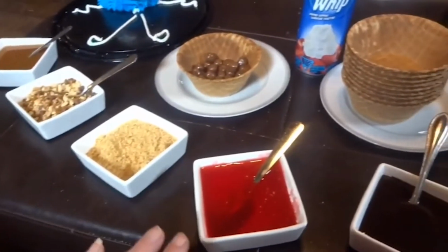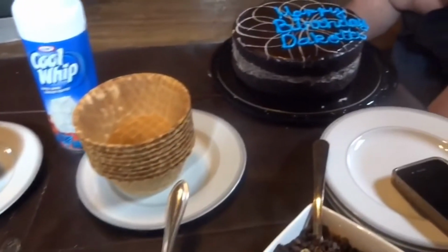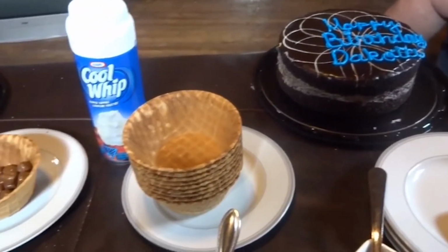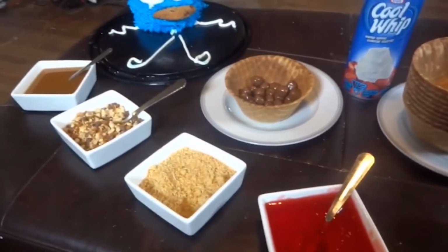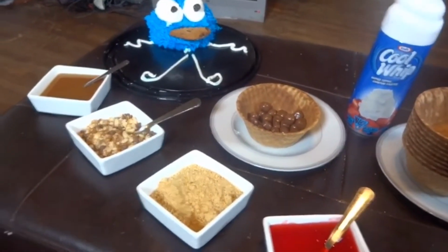I used 3 for the sauces and 3 for peanuts and whatnot, and I also have a birthday cake there, some Cool Whip, and we're going to have some sundaes in a minute after everybody finishes their barbecue.